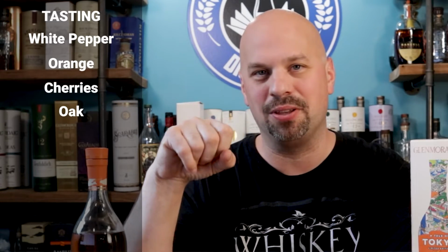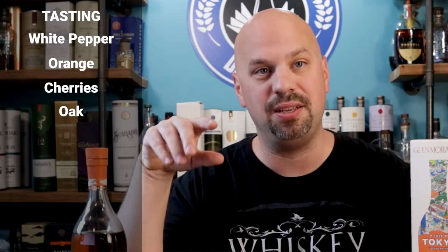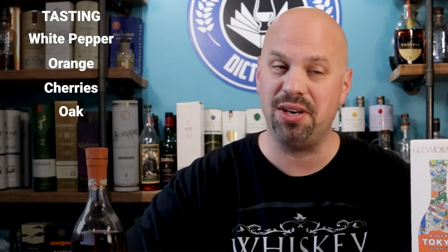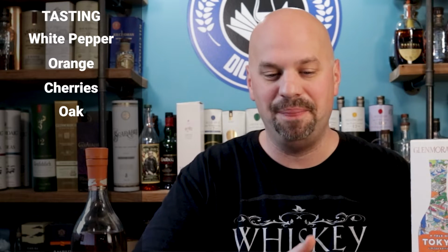Let me go into detail about this Mizunara oak here. Actually, as I'm saying this out loud, I'm realizing the taste of the sherry, other than being represented by the cherry and maybe a little bit of the orange, is mostly disappearing. That's strange because sherry typically overpowers, which means that this is very well balanced. I can taste the Mizunara oak, I can taste the sherry, and then there's a little bit of caramel on the finish.